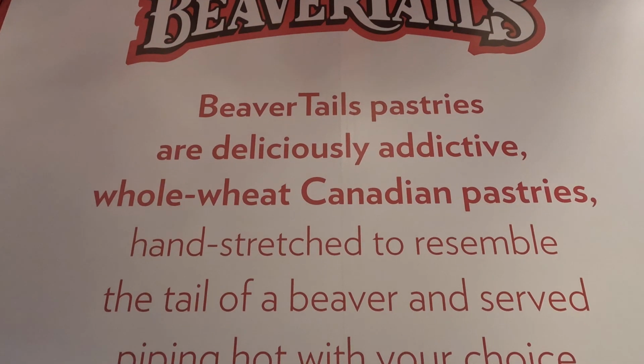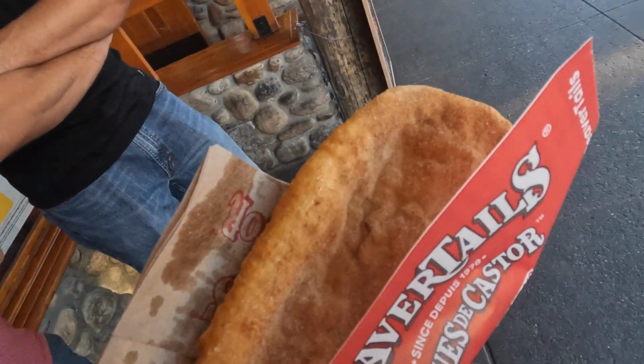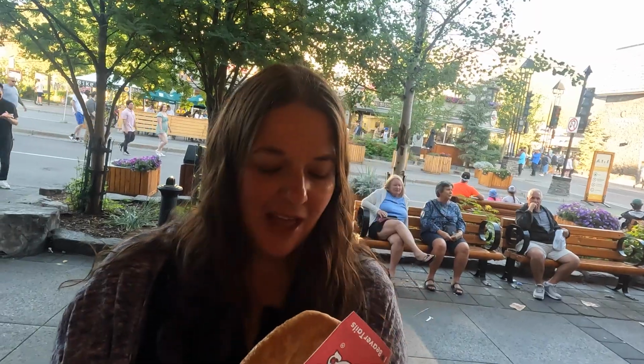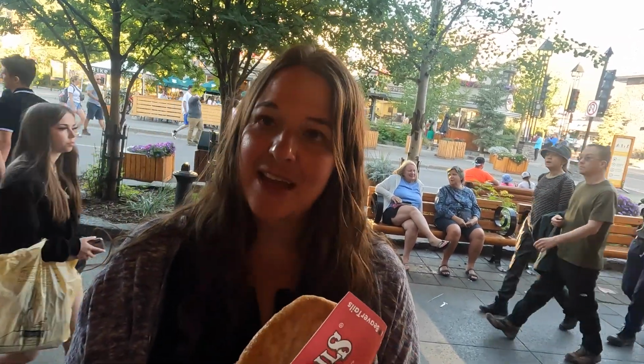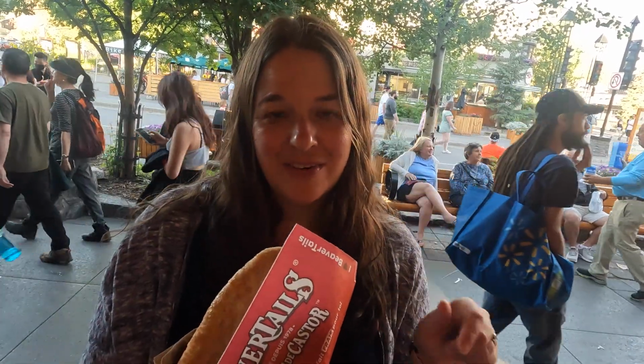We decided to stop at Beaver Tails. So we got a beaver tail. It's fried bread. It's supposed to look like the shape of a beaver. It's a very common thing in Canada, and we were supposed to do it and get one in Quebec, and we couldn't find one, so here we are.